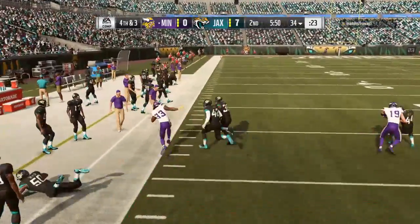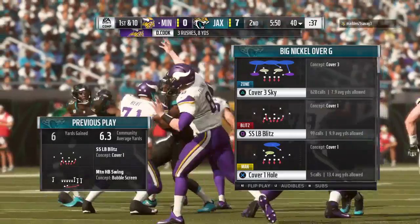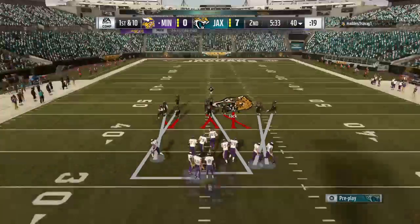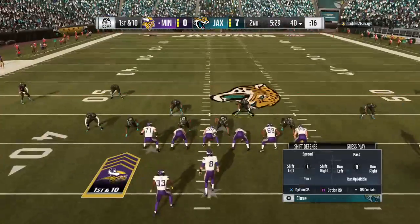They find some open field here. And he'll go out of bounds, it looks like, right at the 40. Well, we kind of looked at each other as they decided to go for it. But in the end, great execution, a 6-yard gain, and it all works out.